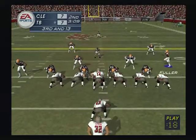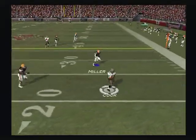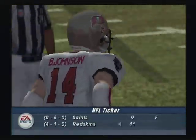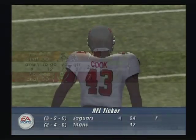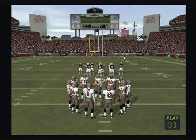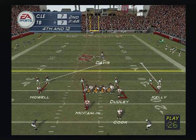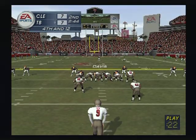The backs are lined up in an I. Looking to throw. Tosses it right. Hits his man with the pass. And he's brought down at the 25. 1 yard gain on that play. Davis lines up deep for the punt return.